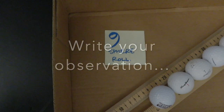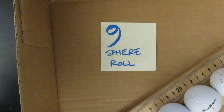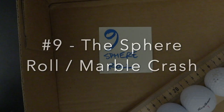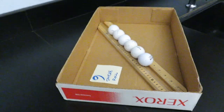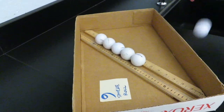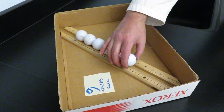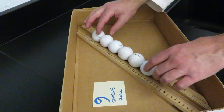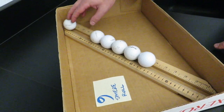Now we go to 9. The sphere roll. These are all golf balls, so all the heavier, more massive than the ping pong ball, at least. Okay, these are all touching. I take one ball to the side.